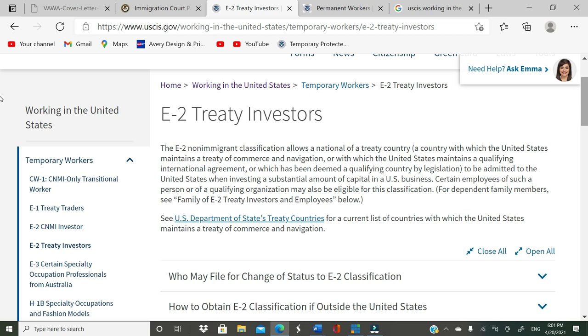And the way you find out is you just go here. You see, it says see U.S. Department of State treaty countries. It's going to give you a current list of countries with which the United States maintains a treaty of commerce and navigation. So that's the first thing to know: is my country of origin, where I hold my nationality, part of this treaty? If they are, then you go to the next step.